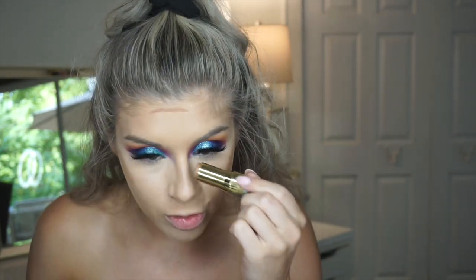Now to contour, I'm using the Benefit Hoola Quickie Contouring Stick. This is one of my favorite ways to cream contour. So I'm just gonna take a little bit of that and then blend it in.